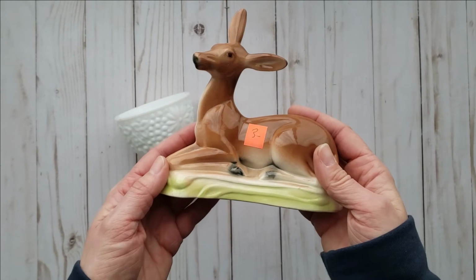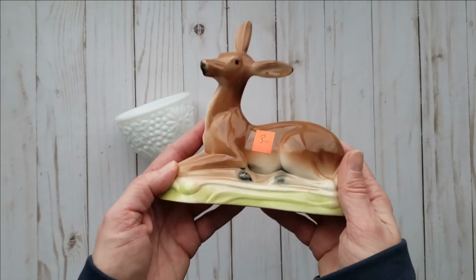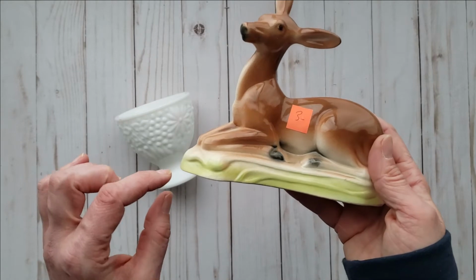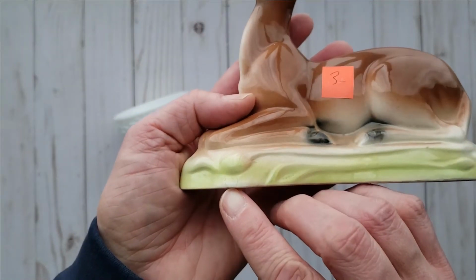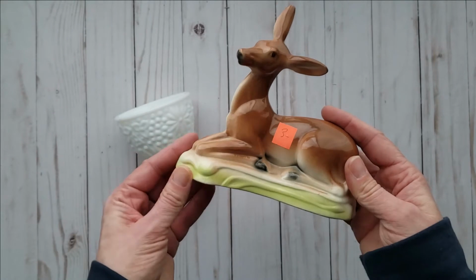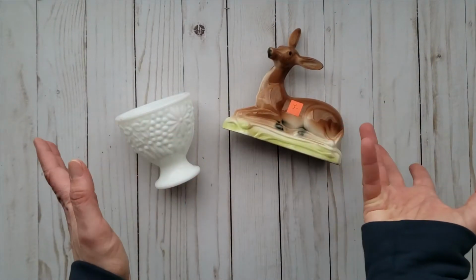Now, oh, you guys, I chipped it. I accidentally chipped it. I was so upset with myself. I did find the piece that was missing, and it fit perfectly. I don't know if you can see the flaw right there. Anyways, I managed to glue it back into place, so it's not perfect, but I'm keeping it. I'm not going to be selling this, so yeah, it is what it is.